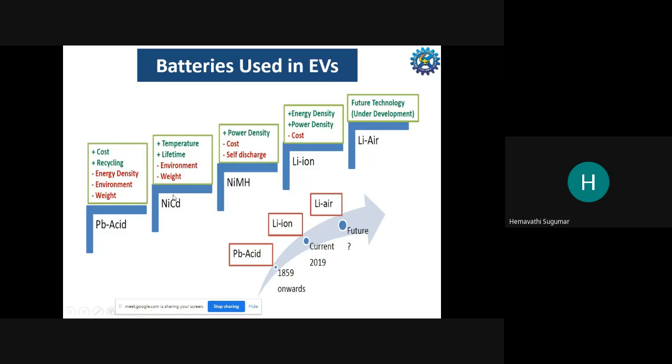And next, nickel cadmium and nickel metal hydride. These can also be called the evolution of the battery. First, the battery started with, as everyone knows, the Daniel cell and Volta cell. After the Volta cell, the alkaline cell.